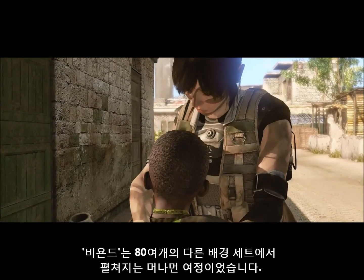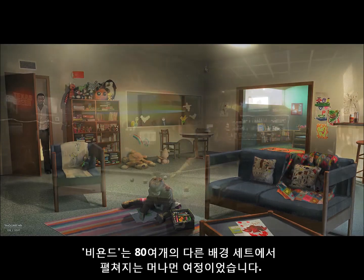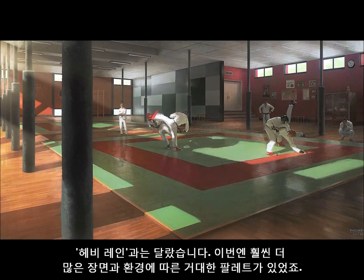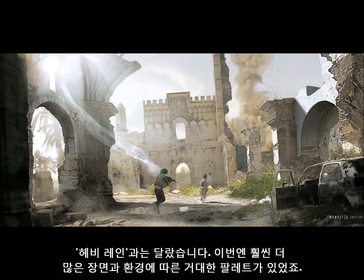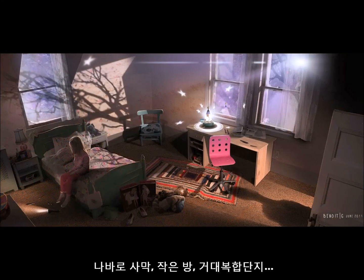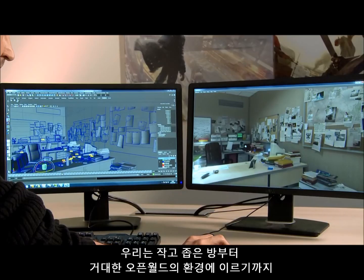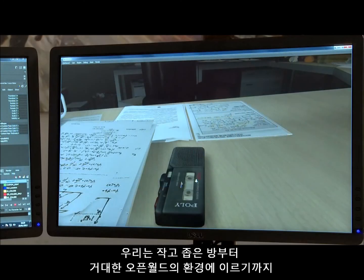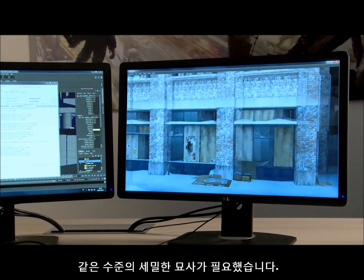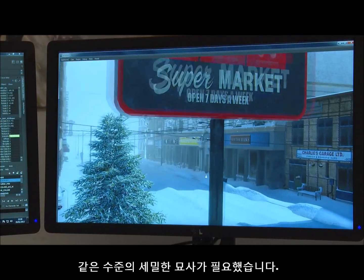The highlight of Beyond was to go through an epic journey with Jodie spanning 80 different set pieces. It's slightly different from Heavy Rain. We have a much huger palette of scenes and environments. It could be a Navajo desert, tiny rooms, a huge complex. We are talking about small rooms with a huge level of detail, and also open world environments where we need to achieve the same level of detail.